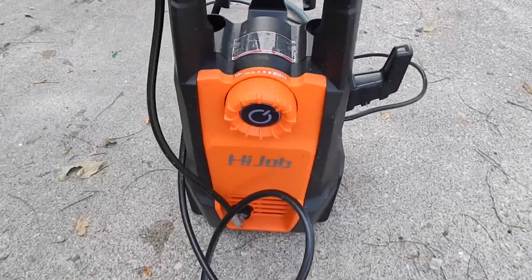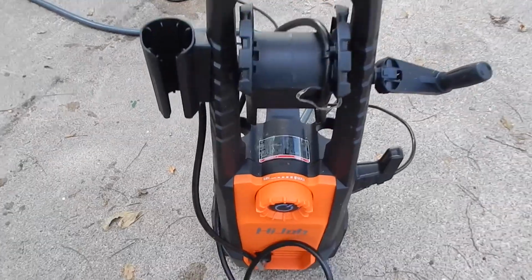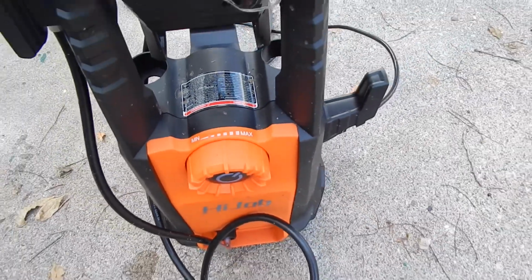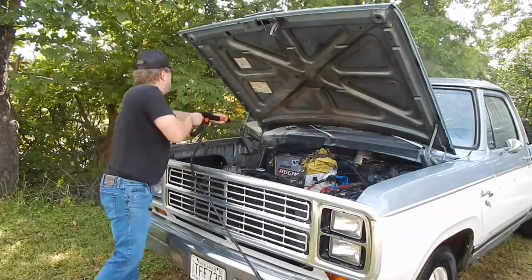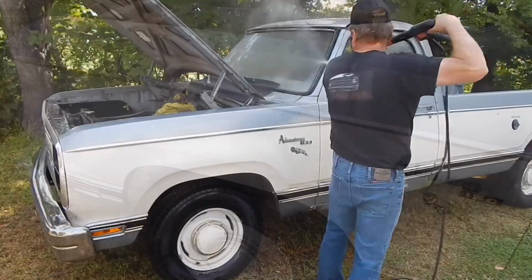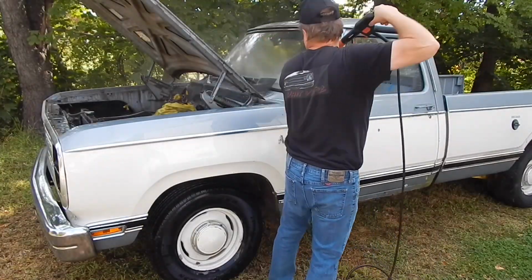So we're going to start with this high-output electric pressure washer. Max, of course. Maybe the camera will show. This half here has been done. This half here hasn't. I'm going to do the rest of the truck. I'll show you it when it's done.